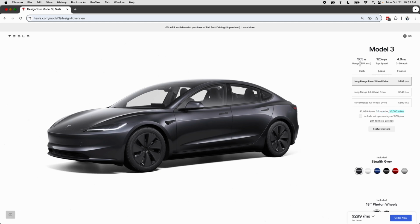And as you can see here, this car has an excellent range of 363 miles, a top speed of 125 miles an hour, and a 0 to 60 time, which is very respectable, of 4.9 seconds.